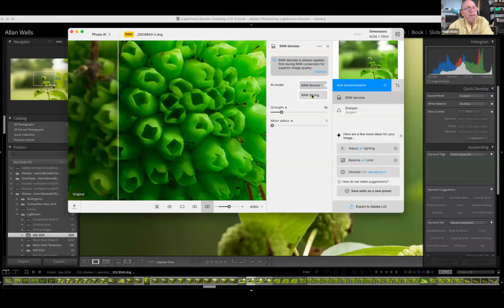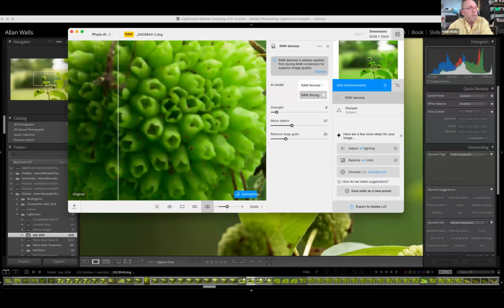The denoise has two flavors, normal and strong. I have never found a reason to use the strong. It really changes the color, but yeah, the fiddling around with the sliders is, by all means, knock yourself out.